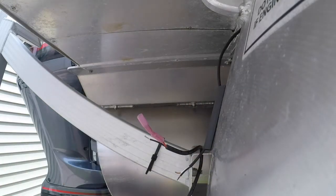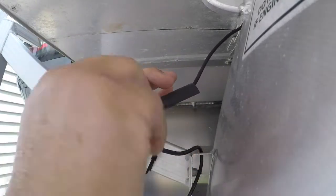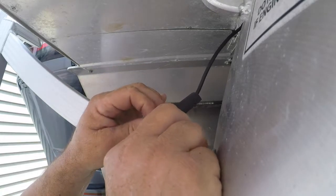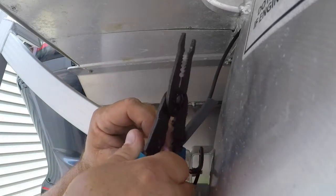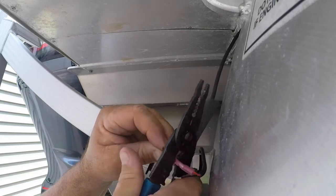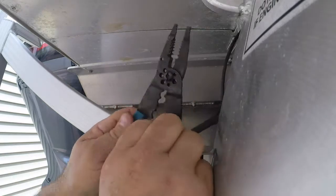That one's done. So I know that the red is a power. And this one I have a black and a white. Now white I normally associate with being a ground wire. So we're gonna go ahead and go with the red to the black, which should give me what I need there. And that's nice and snug.